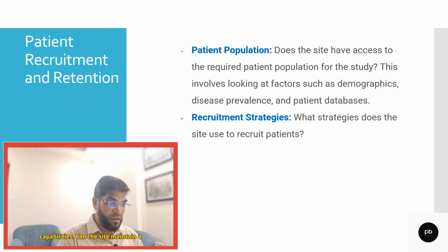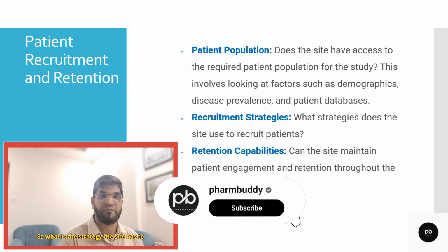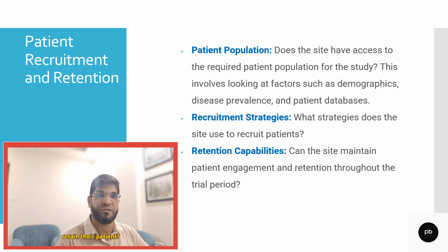Then the retention capabilities. Can the site maintain patient engagement and retention throughout the trial period? Say your trial period is running for 2 years. You want the patient to adhere or stick to the trial for a longer duration. Okay, so what is the strategy the site has to retain their patients?